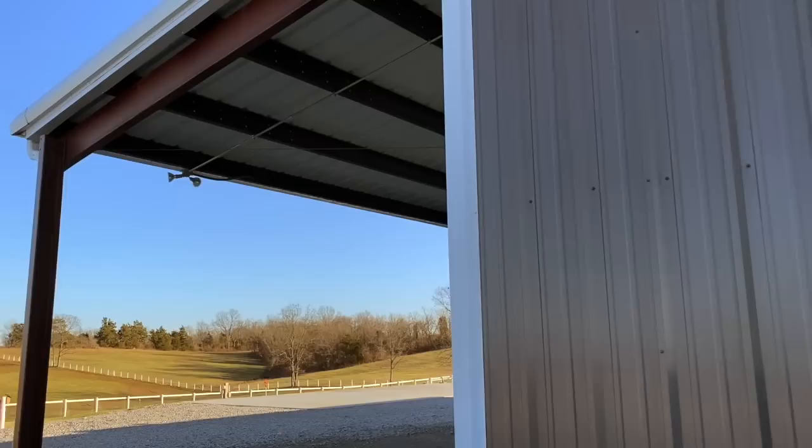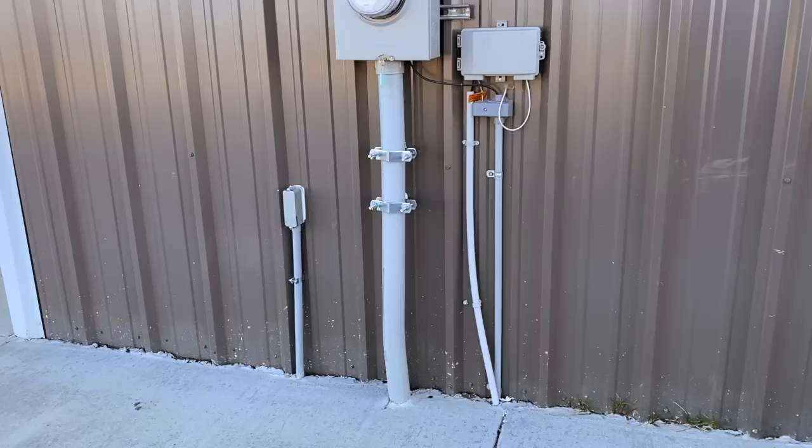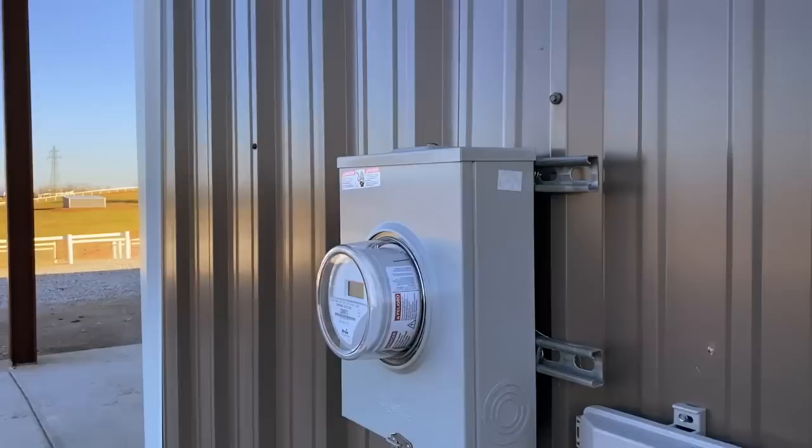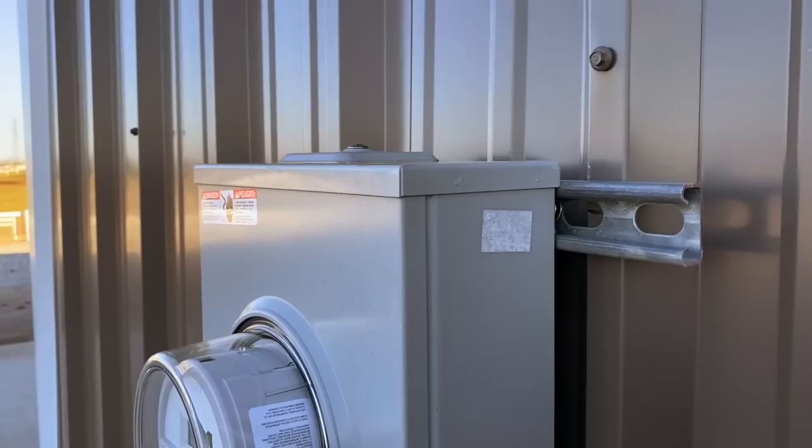I'm not an electrician, but I can tell you this is done right. Of course, everything's been done so recently, everything is to code, but you can just see that everything's been done properly. Like, they put this track up here instead of just screwing the meter pan to the building. This building is all insulated. Let's turn the lights on.